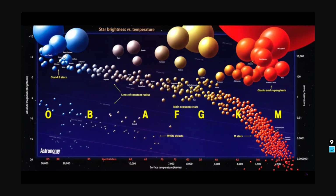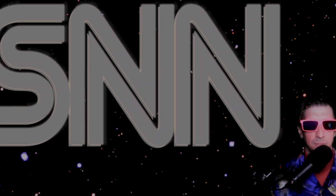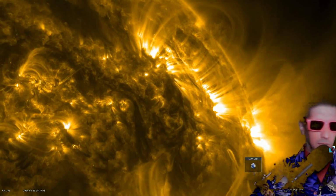It's a G-class star, and what that graph is showing you is the hotter stars on the left, they are blue, and the colder stars on the right, those are red. And then, of course, luminosity is scaled on the right side y-axis, and on the left side y-axis, you've got the absolute magnitude. So, of course, the hottest, brightest stars are blue supergiants. And anyway, just a little side note there. Heliophysics is the basis for all of cosmology, so it's part of the reason why we do these videos.